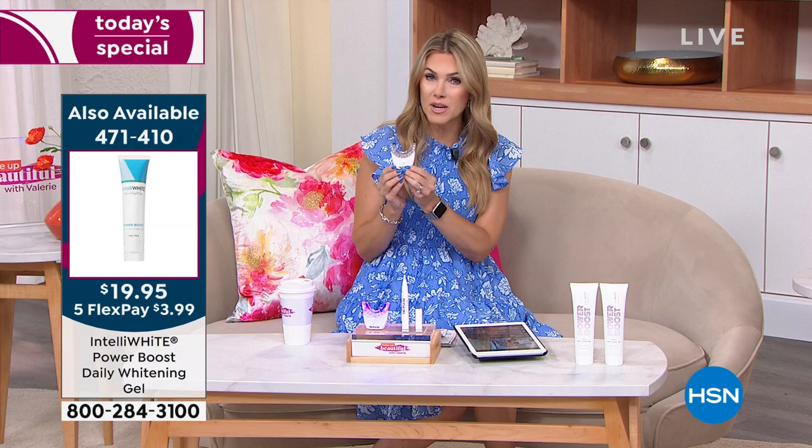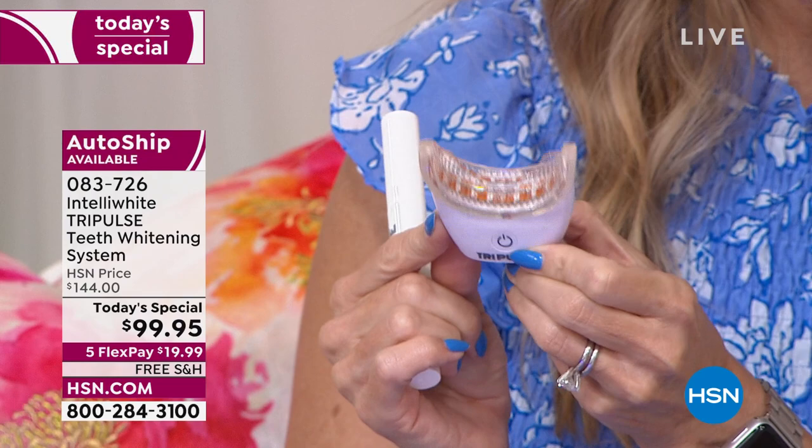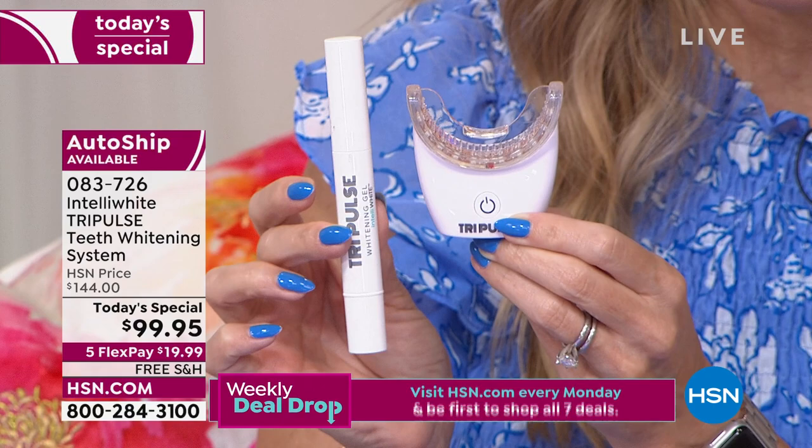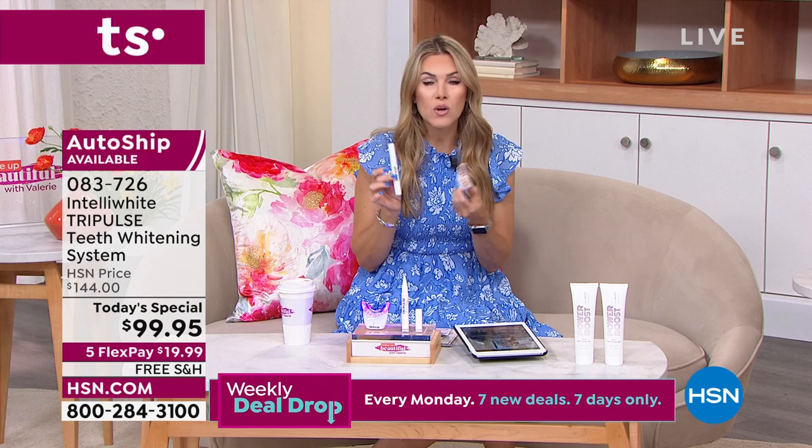You're going to get the brand new Tri-Pulse. This has three different shades of lights, 20 LED lights inside. They pulse and break down the hydrogen peroxide that you're getting in this 20-treatment pen. Within 7 treatments, which you could do within 3.5 days, you could get an improved, whiter, brighter smile by 7 shades, for $19.99.